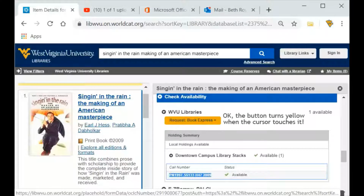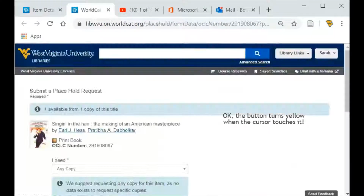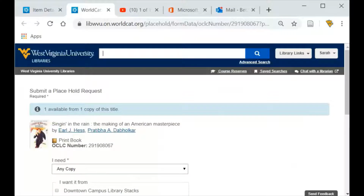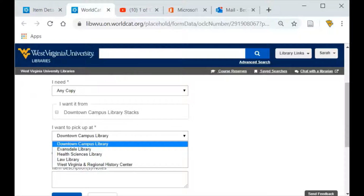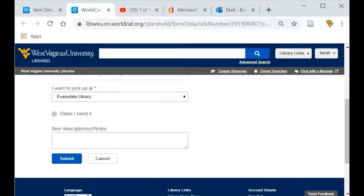To use this service, click on the blue button, log in with your WVU credentials, choose the pickup location, and click Submit. Bring your Mountaineer ID card with you when you come to the library to check out the book.